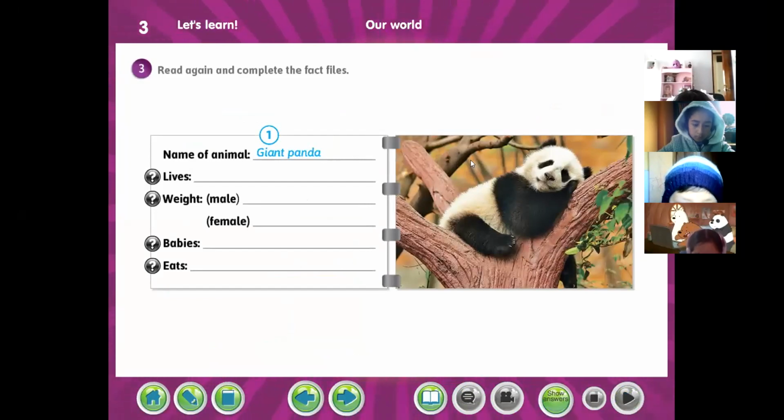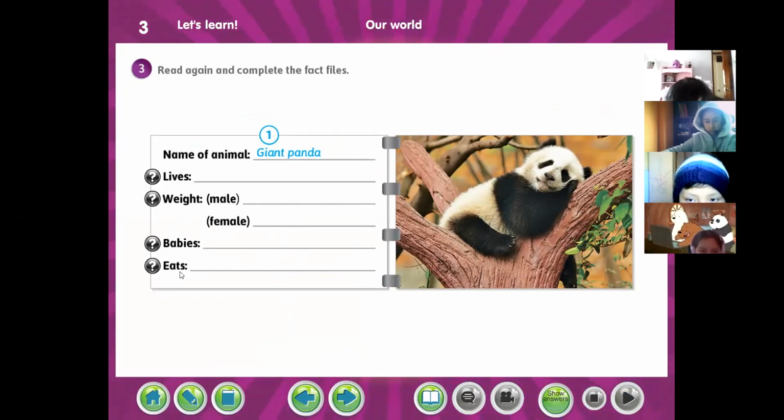Where do the pandas live? How much is the weight for the male panda? How many kilograms for the female panda? How many babies do they have? And what do they eat?